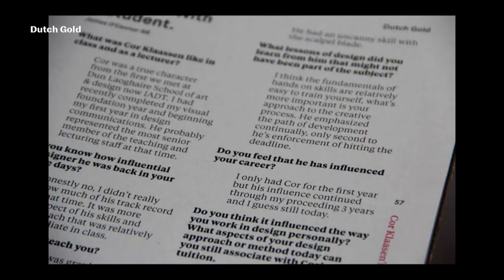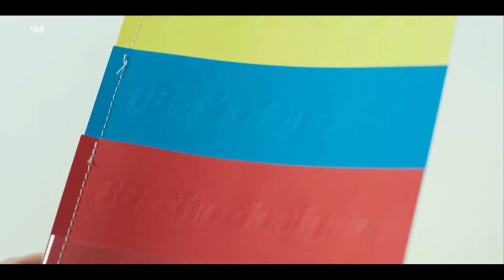There's one quote there, which was by Connor Clark. He said Cor Kassin was one of the trio of Dutch designers. He said, I had Cor for the first year, and this was at Dún Laoghaire Institute of Art and Design, but his influence continued through my following three years, and I guess still to this day. So again, it was a lovely little project that acknowledged the importance of this one action of a guy who owned an ad agency getting three Dutch designers to come to Ireland.